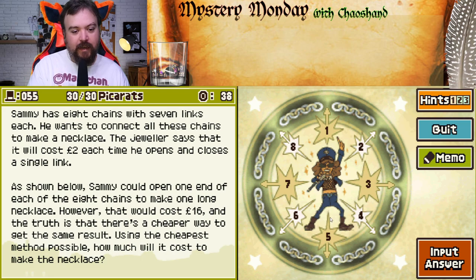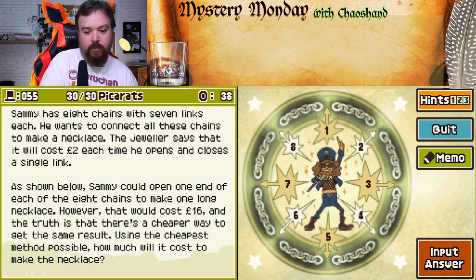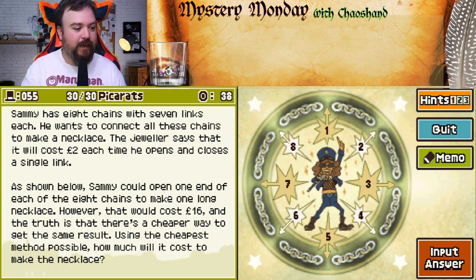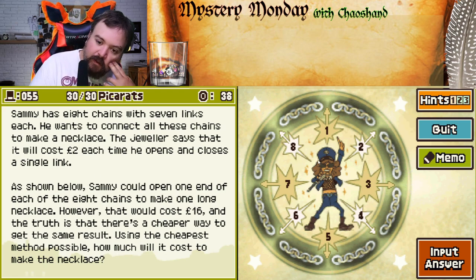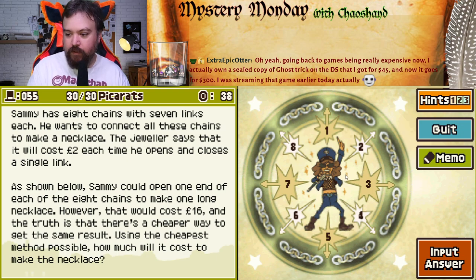Crap. Okay, so he wants to make it for less than that. Yeah, so the easiest way would just be to open and close them once each, which would be 8 total. But oh, Jesus. I've never played Ghost Trick. I heard it's another interesting one, though.